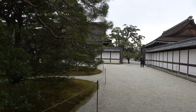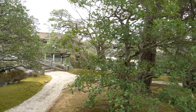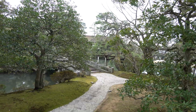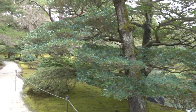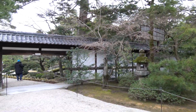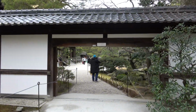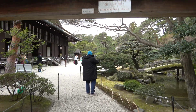Just moving through these gardens. Very nice. It's for the prince. These gardens are for the prince, and we're going to go up to the gardens for the emperor. Through here, the path through to the emperor's garden. So these ones should be more fish and ducks.